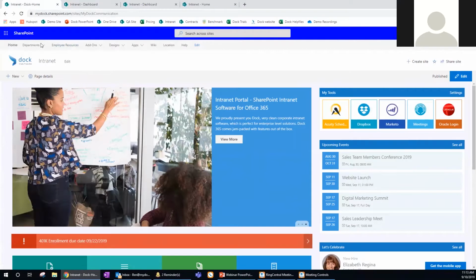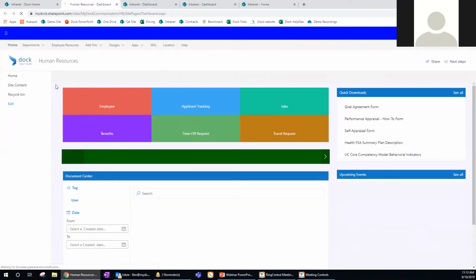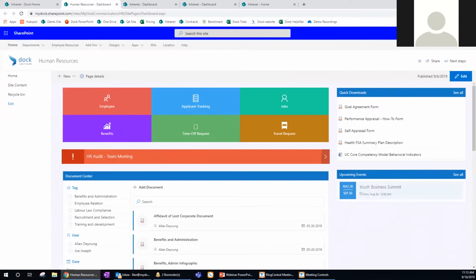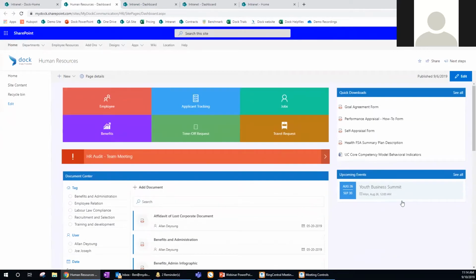And with our doc intranet, you'll get department sites. So I'll roll into one of those so you can see what it looks like. And so this will be like a department site for human resources, for example. We've added in a doc center here. You don't have to have it, but if you'd like one, we can add it in there. Obviously, the same as the one before, you can add the document. Events are over here, quick downloads, and any relevant tiles that we can add for you in here as well.